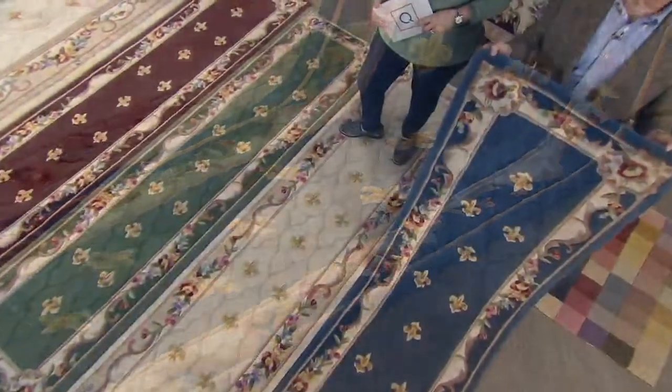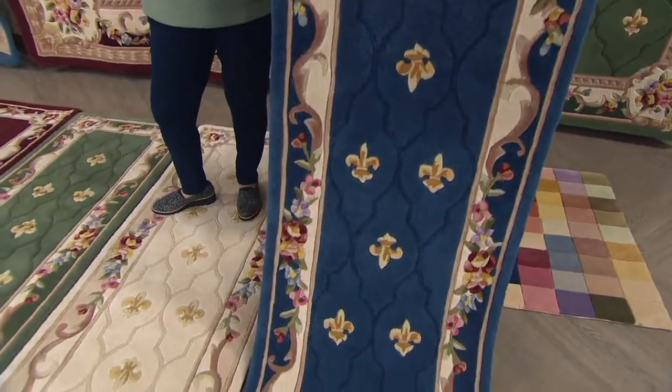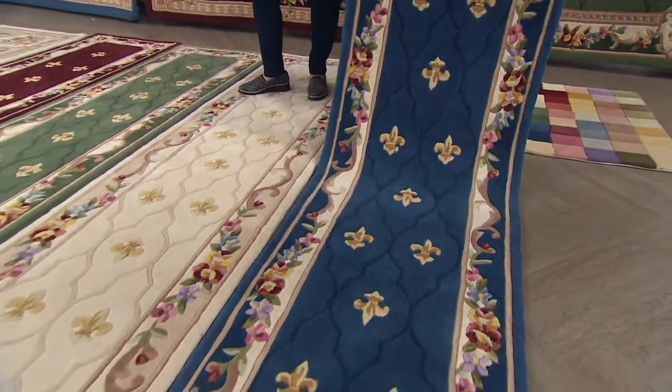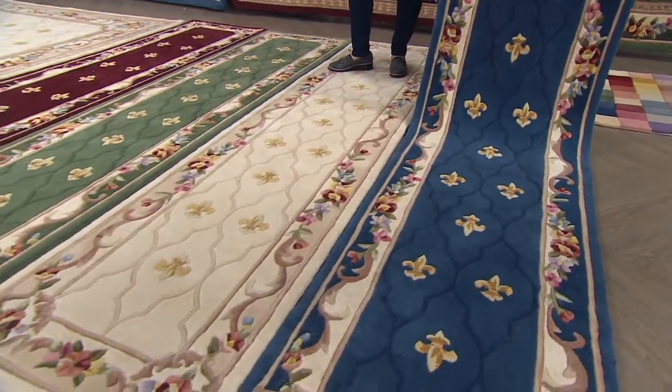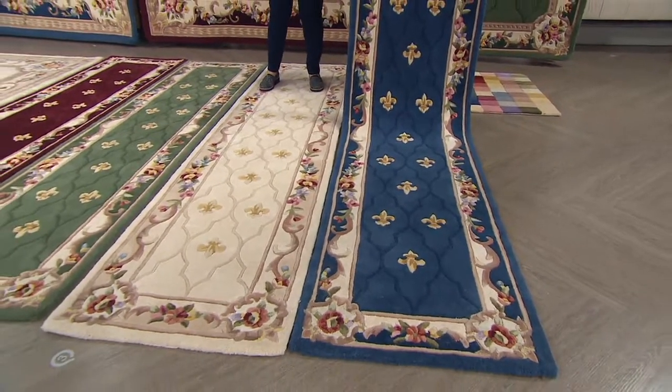And at that point, you really do need 100% wool pile, and preferably hand tufted, because that means you can come back here in 25 years and talk to me about this rug that you picked up today and let me know how it did. So here are our runners, 2 feet 3 inches by 9 feet 6 inches, and we'll show all the colors in the runners first.